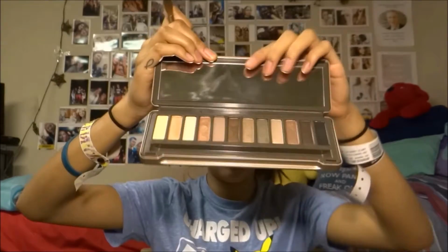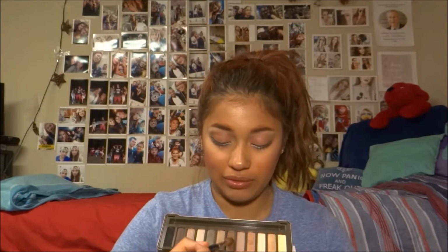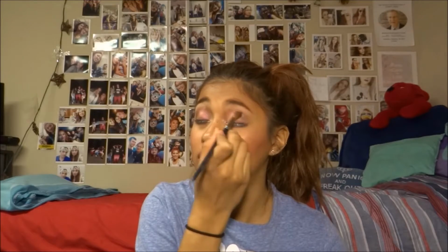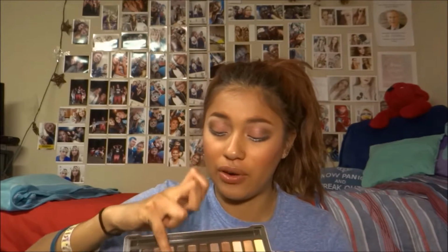Next, we're taking the Naked 2 palette. And I'm probably just using one color out of this. Let's go for Snakebite. I'm just gonna put this on the outer corner and probably ruin my eyes more. Just make it look even worse, you know. Next, with my finger, I'm just gonna take Verve and put that in my inner corner. Calm down, it's just makeup. Closing that, I'm not looking at the mirror.